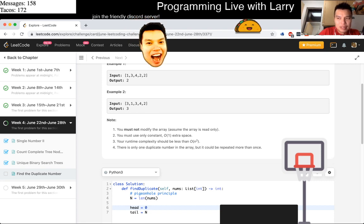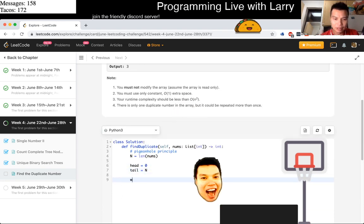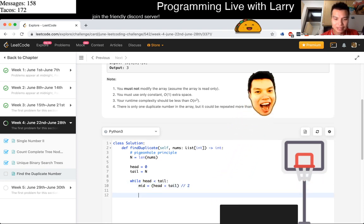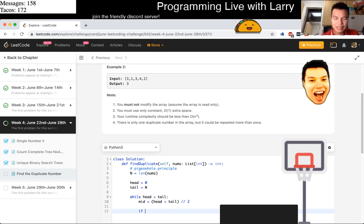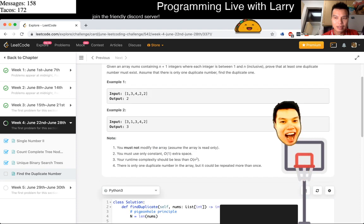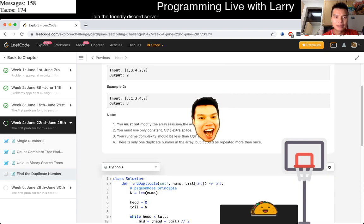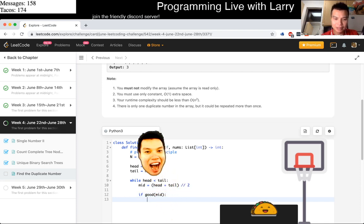But if it's... Yeah, no, I think this is okay. Okay, so now just regular binary search stuff, mid is equal to head. I wonder if I did something wrong last time too, but if I just call it good of mid, and good means that there are mid number of mids in the count, because if it's more than it, then that means that is in it. Okay, so actually let's just pass this for now.